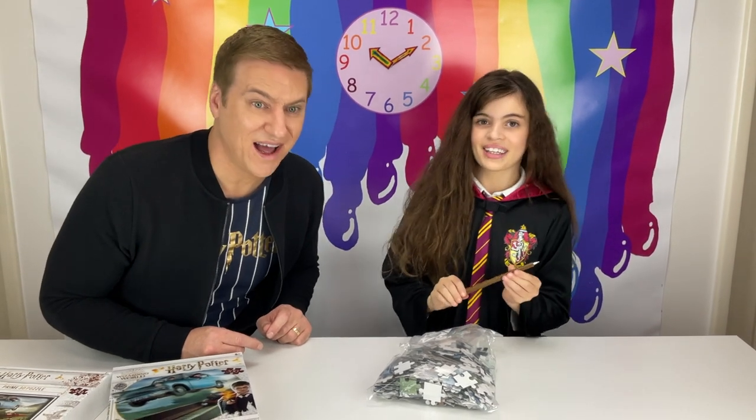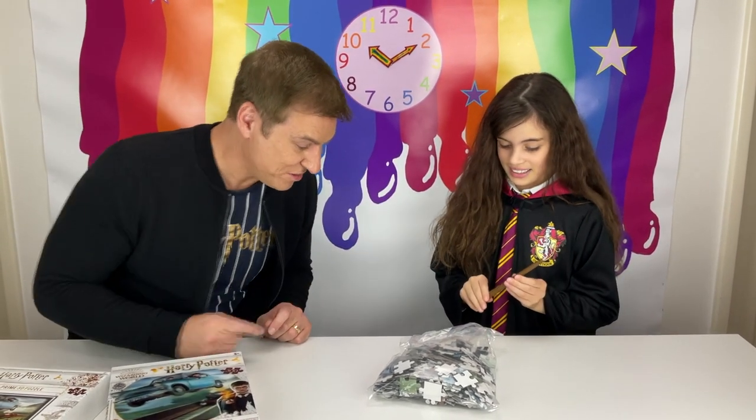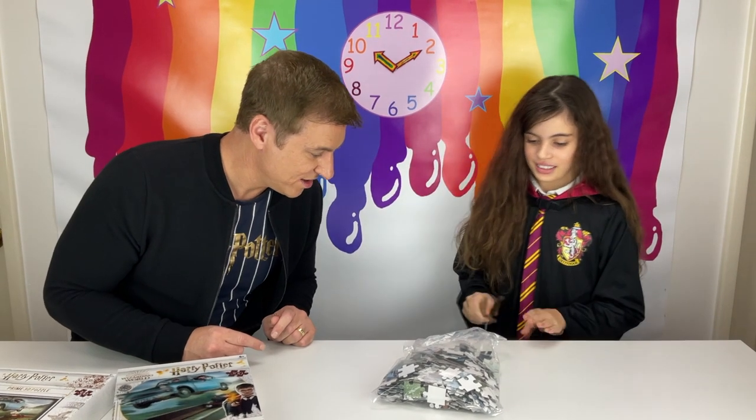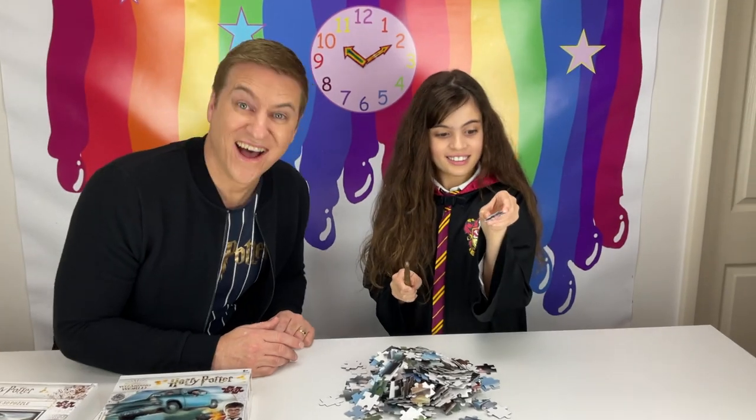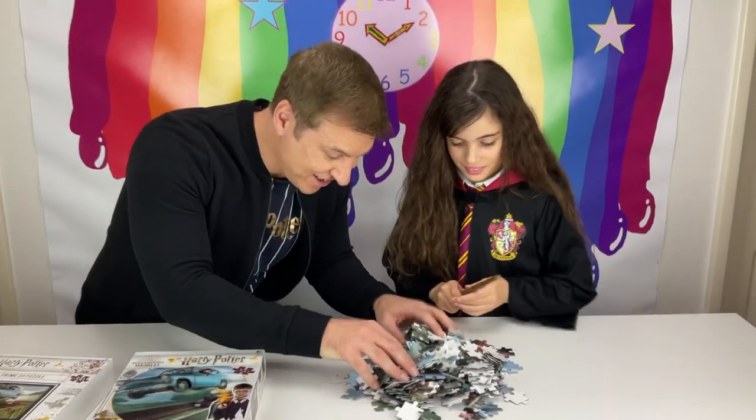That's so cool. Okay. I want some of that magic. Open it up with your wand then. Let's open this. Oh, so cool, look at that, guys! Oh, Harry's face is already there! What else we got here?